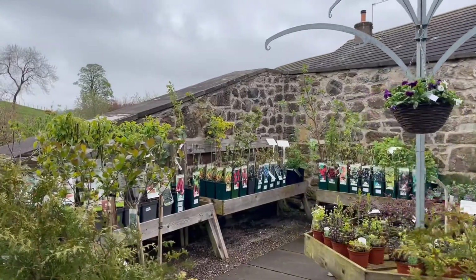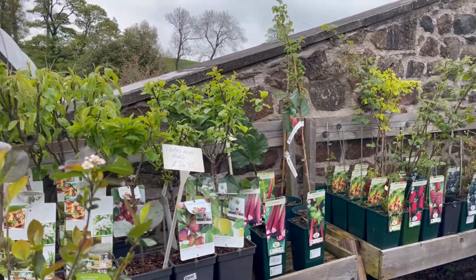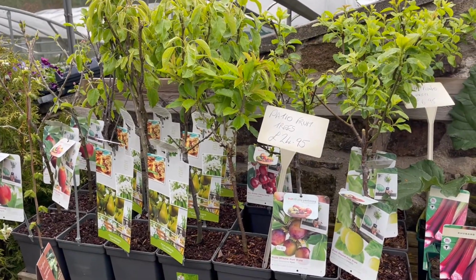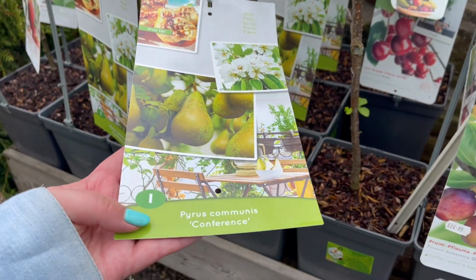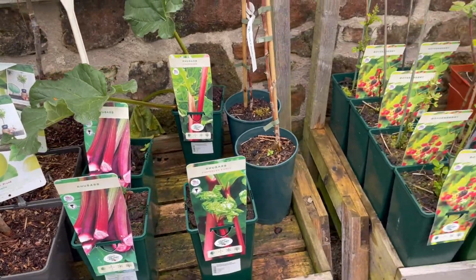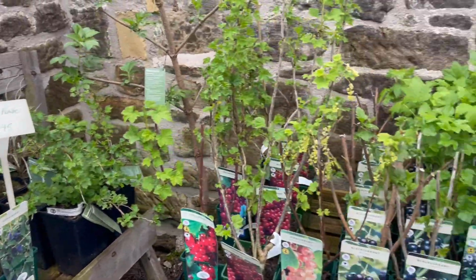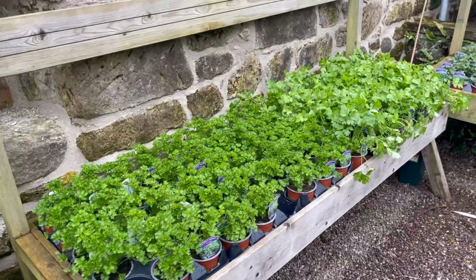Let's take a look at some of the herbs and fruiting trees and bushes that they have. So they've got some beautiful patio fruit trees. Conference pear, some rhubarb, raspberries, blueberries, and then if we swing around, this is more herbs.